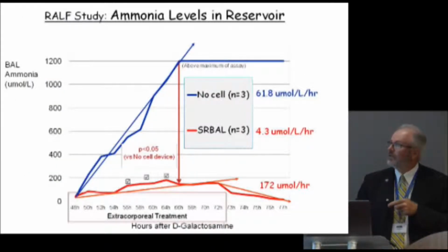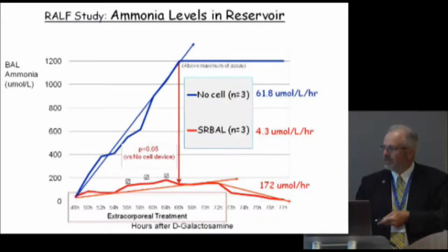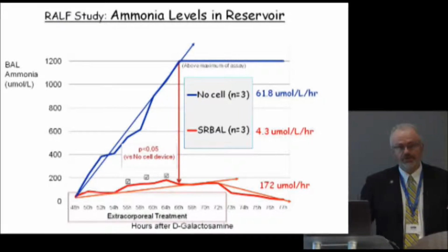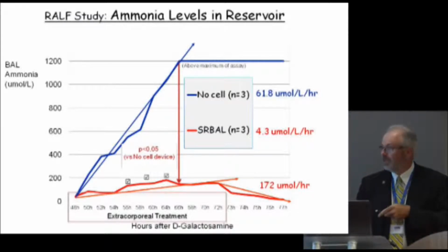If you look at ammonia levels in the reservoir, that's in the system, they start out at 0. In the albumin dialysis group, they rise very quickly. This is a 24-hour treatment. They're off the chart, essentially. Pigs are very muscular animals and have very high ammonia turnover. They're a great model for a study like this because they produce so much ammonia.